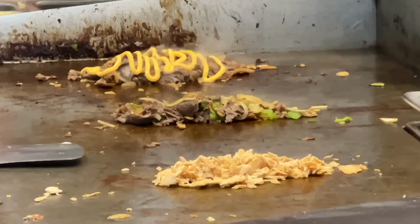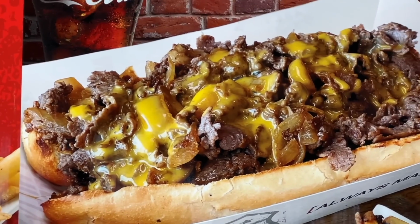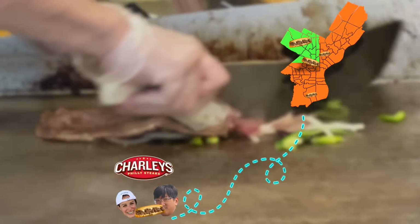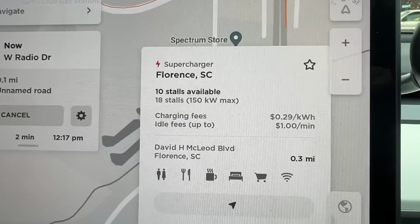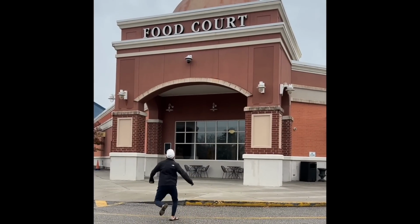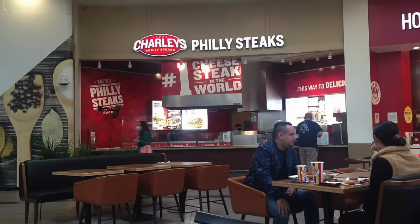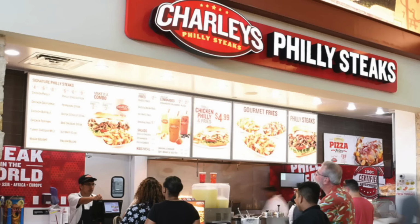First stop, Charley's Cheesesteaks. We're somewhere that's not Philadelphia, but hey, it's fate. We're on our way to Philadelphia to try Philly cheesesteaks, and we're in South Carolina, and we see a Philly cheesesteak restaurant at a food court. Is this a sign, or is it just a generic cheesesteak restaurant that you see in food courts? It's actually worse than that.